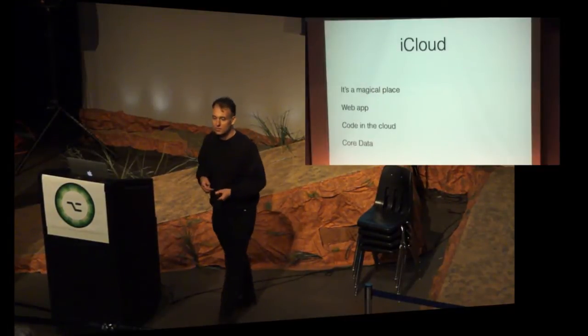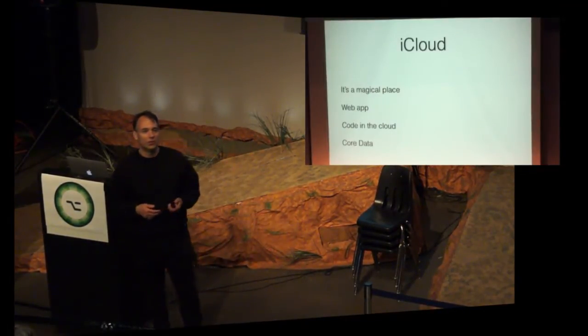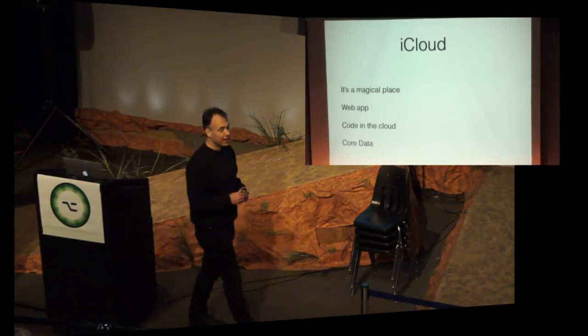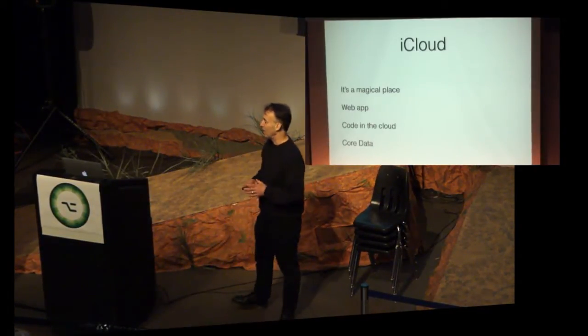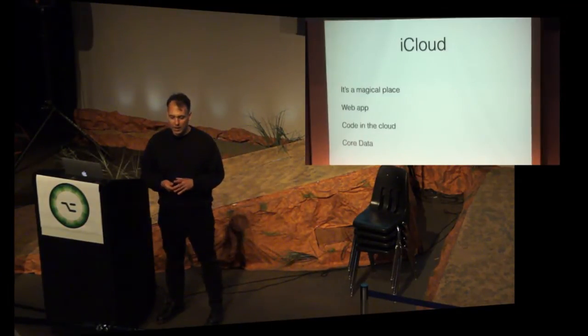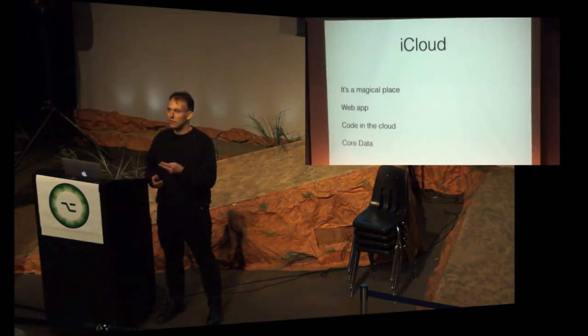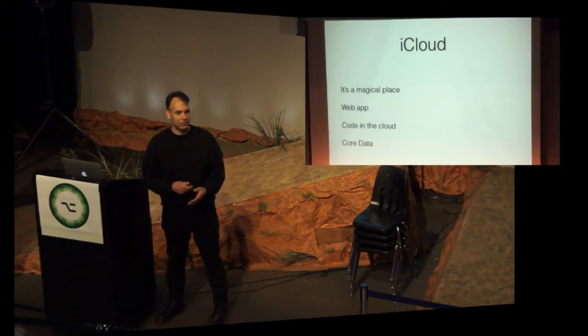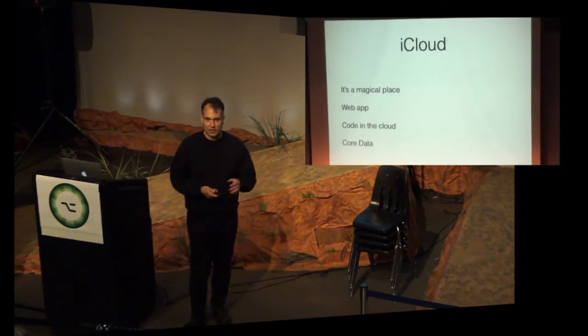So we had to figure out what we were actually going to use for our syncing system. And there was no such thing as CloudKit 7.5 months ago, but there was iCloud. And iCloud has one thing that is really, really cool. Two things. One, it's free. The other thing is there's never a need to create an account. If the user has an iCloud account, you don't have to create your own accounts system, right? It just works magically, wonderfully.